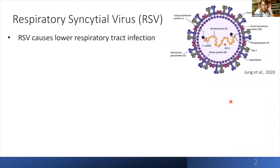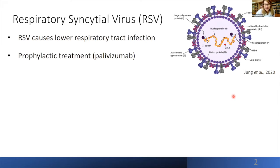a disease burden comparable to influenza. It is responsible for significant morbidity and mortality among young children and the immunocompromised. Its name derives from its characteristic cytopathologic effect, the formation of syncytia, that means the fusion of the membranes of the neighboring cells. As of today, there is no licensed vaccine available for the prevention of RSV infection.